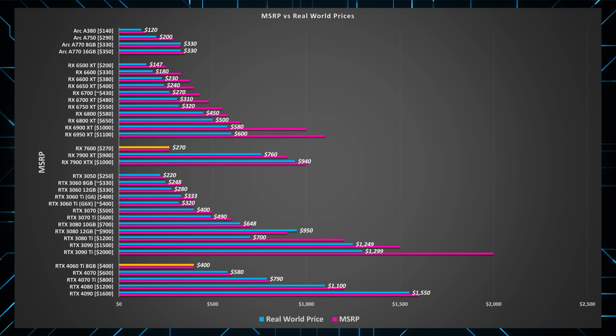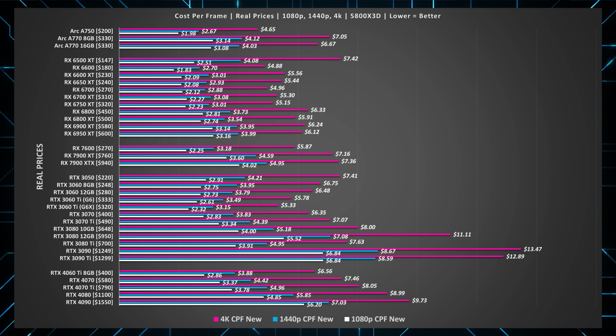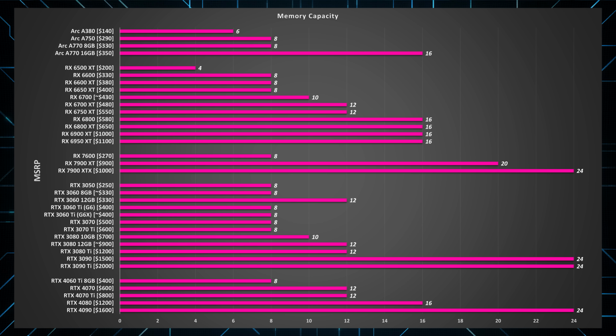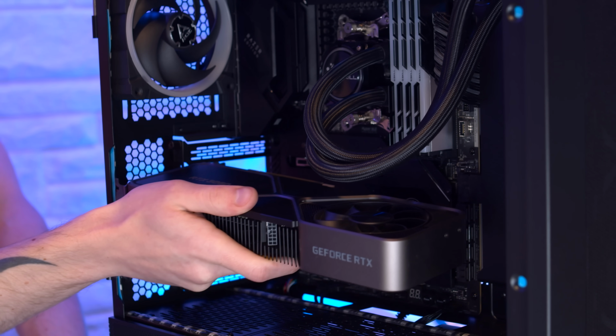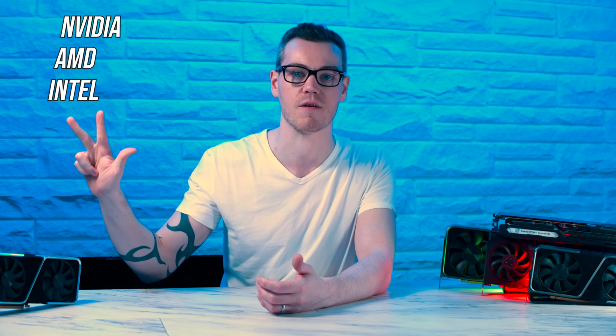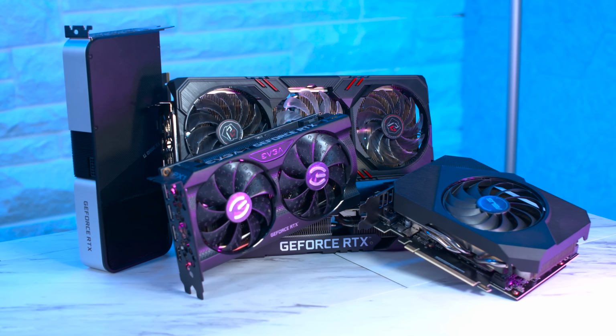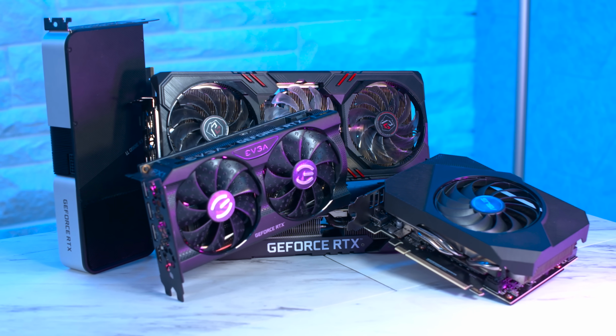We're going to look at price compared to MSRP, and also see if they're trending lower or higher compared to recent months. Then quantify and compare value between every one of them to find out which graphics cards are winners and which ones are losers. Then at the end, I'm going to give my recommendations for Nvidia, AMD, and Intel for budget, mid-range, and high-end to find out which graphics card is right for you. Because the best value card didn't actually get my recommendation.